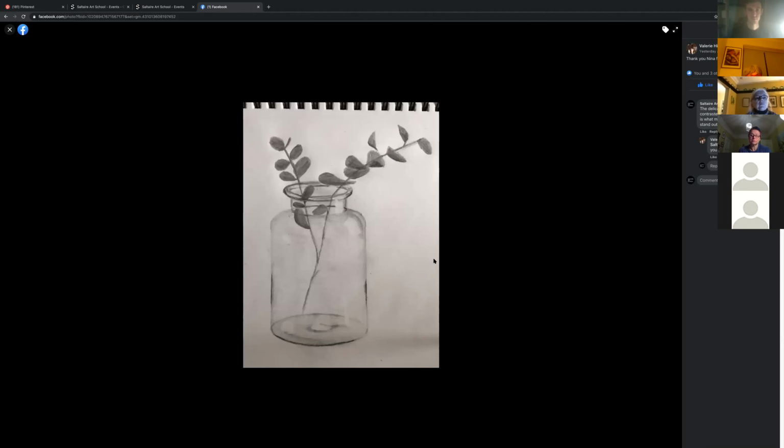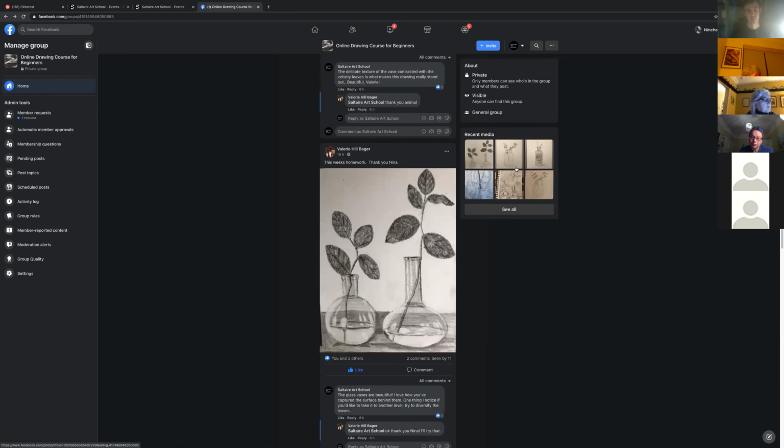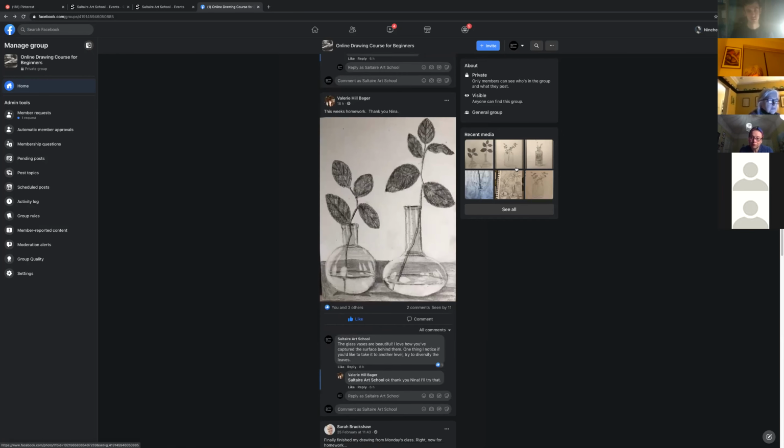Valerie, I've already commented on that, and I don't know, guys, you probably are looking at the group. I think that's why I've set it up for that reason. Look at the delicate texture of the glass in comparison to the leaves. I think this was such a graceful subject as well. Oh yeah, that's the one.